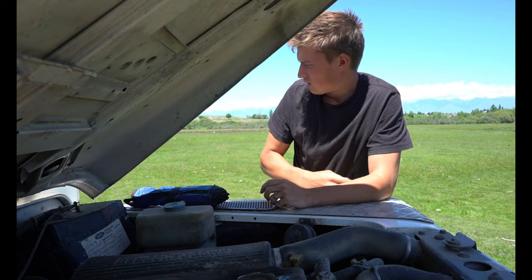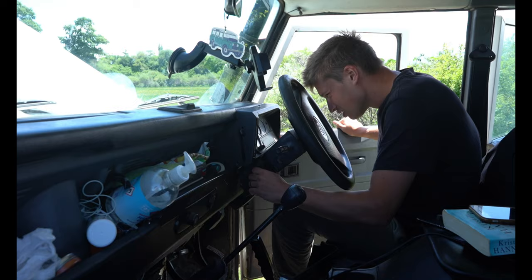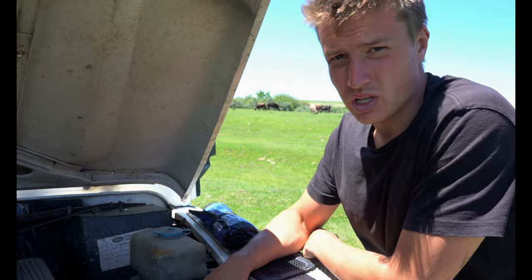We tried to bump start it, me and Fleur pushing it, but it's a bit hilly, so we didn't really get very far. There's a chance it could be the alternator. I'm just going to get Ellie to start it up one more time. I don't know, it sounds like it could just be a connection. Sounds like it's not getting a lot of power, the starter motor, so I'm not really sure, but if we need to change the alternator, that's fine. We've got a spare.